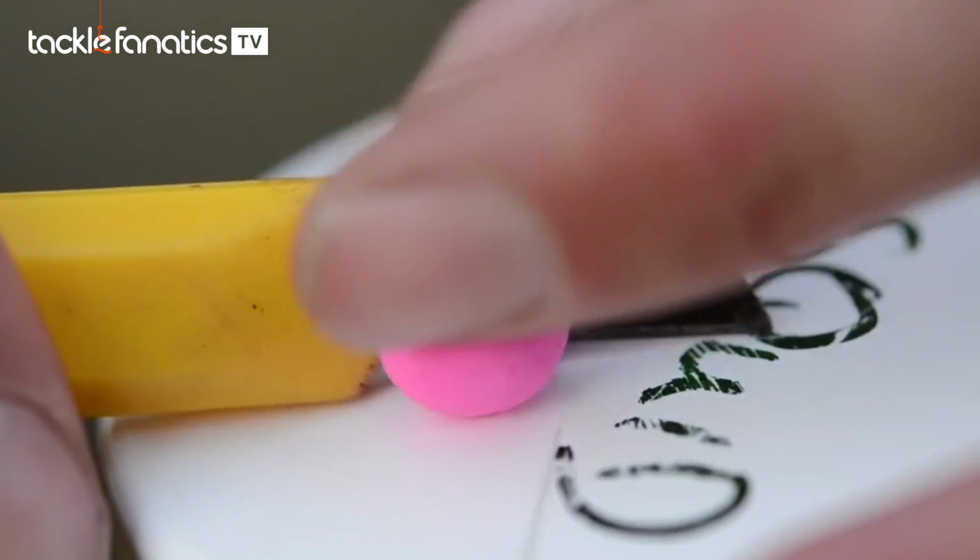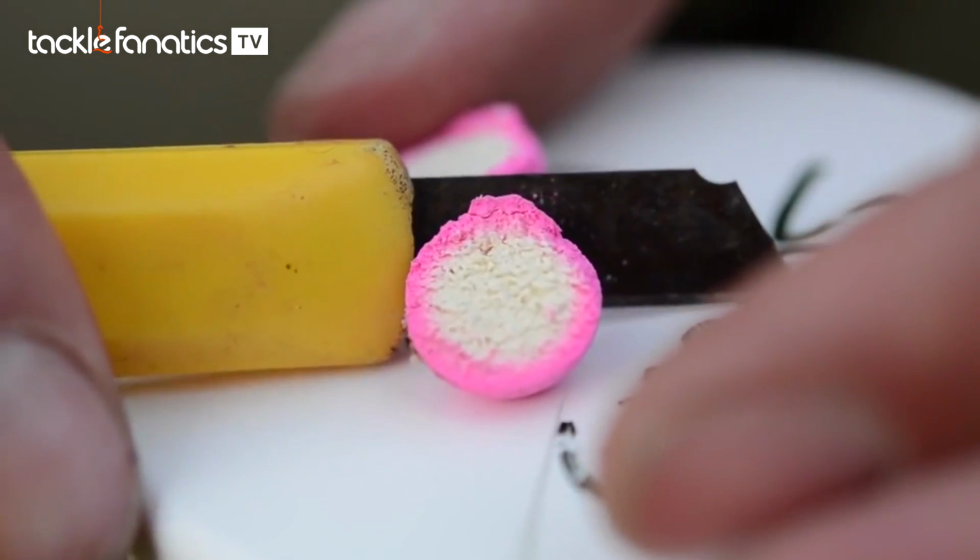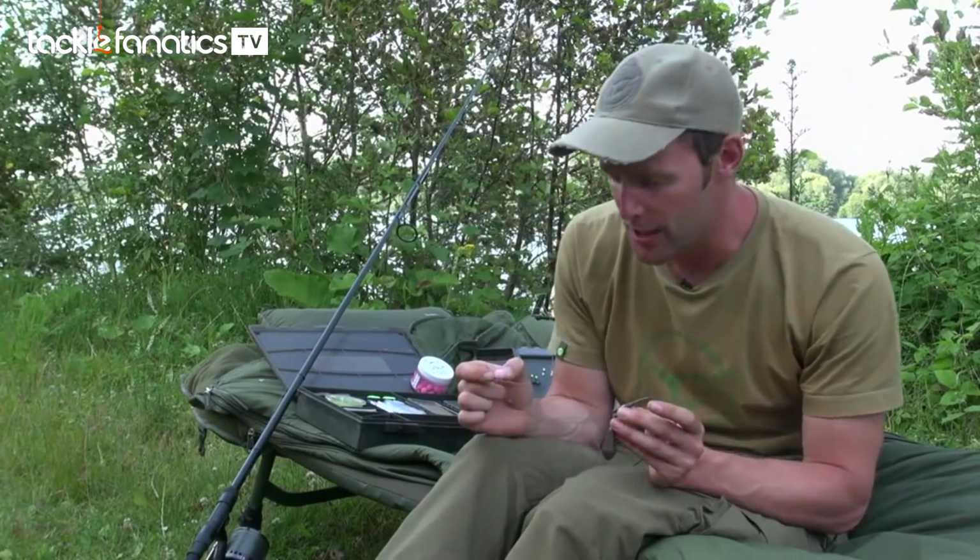Now, the reason I use pink is I've had great success on that in recent seasons. In my opinion, it's the new white, the new yellow. It's a great colour, and whenever I've used it, I've had great success.